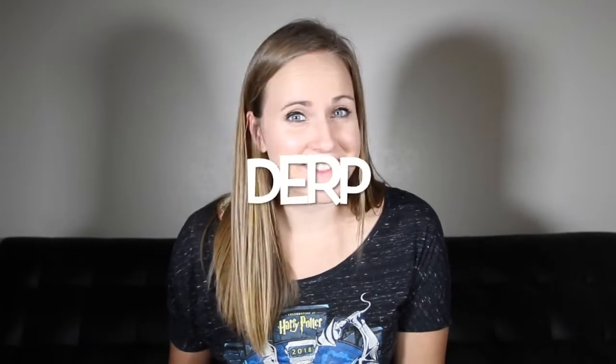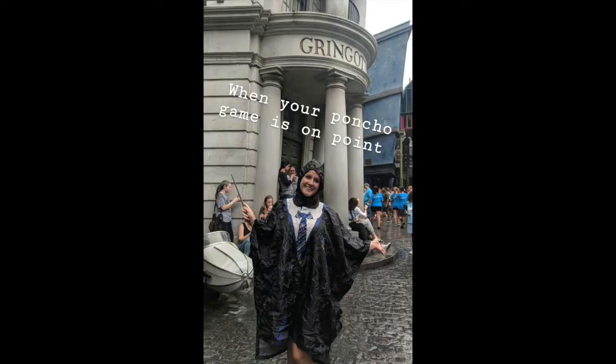The next thing that goes with me to Universal Studios is my rain poncho. Right now, it's rainy season in Orlando, so I'm bringing my Ravenclaw poncho with me, which still has the tag on it, and I don't know why, because I've actually worn this out rollerblading before when it was raining, so yeah, fun story. It'll be perfect to show my house pride when I'm running around the parks and it's wet, because that's inevitably going to happen this weekend.